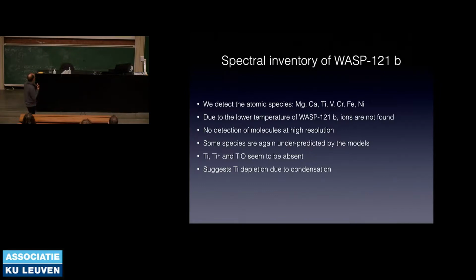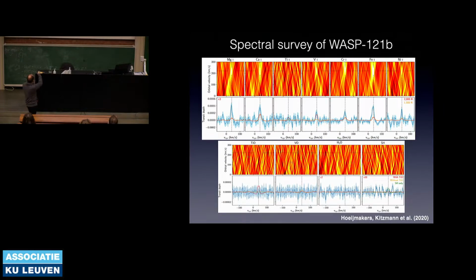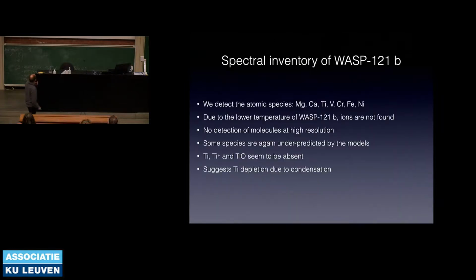Due to the rather low temperatures, we think that TiO might be already condensed out, whereas something like vanadium is still in the gas phase, because for titanium oxide and vanadium, I think their condensation curves differ by like 100 or 200 Kelvin. So we think that titanium here is already condensed out while vanadium is still in the gas phase. Again, we have no detection of molecules. And some species are, again, underpredicted by our models. We constantly underpredict what happens with those species, except for example titanium, which was a no detection. So much for WASP-121b.